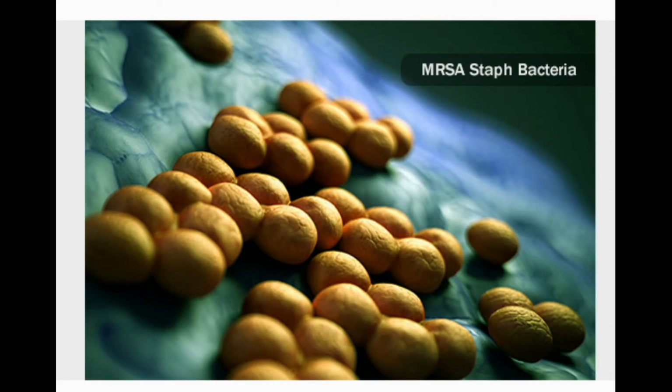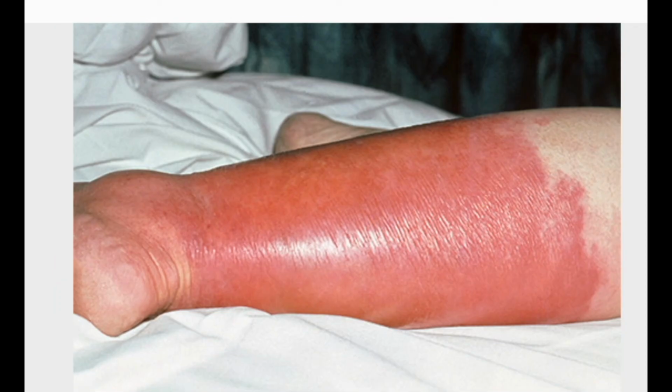MRSA, methicillin-resistant Staphylococcus aureus, is a bacterial infection that antibiotics don't always stop. It can cause an abscess, pus in your tissue. If you have one, your doctor may drain it and not give you medicine. People who've been in a hospital or other facility, like a nursing home, are most likely to get MRSA. Those who often have skin-to-skin contact with others, like wrestlers or child care workers, can get it, too.